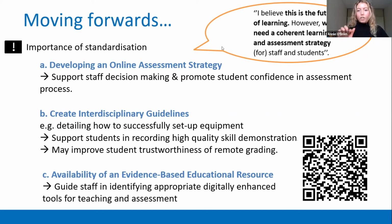There's actually a QR code there that you can scan with your phone, and you can see now we're in the early processes of developing that resource. It will be ready for the end of May, but even if you just want to have a look at what that might look like for staff and students. So I guess a free resource that will provide an evidence base of what we're learning so far from the COVID-19 pandemic to improve assessment methods moving forward. So yeah, that's kind of where the DEPTH research is at the moment.